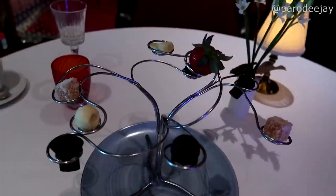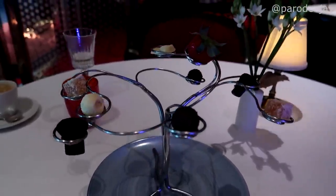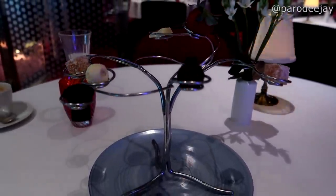We got the little dessert amuse-bouche. That's not what it's called. The tree dessert. Yes. It was good. I only tried a couple of things because I was full at this point, but what I had was delicious and flavorful. I like they had the gelée, which was a very soft gelée. I liked the passion fruit one. Then let's go to yours first.